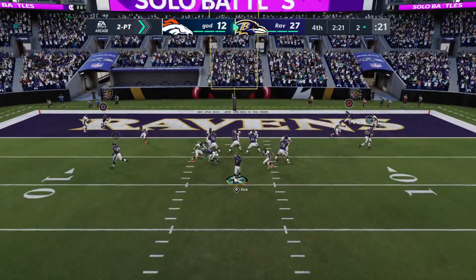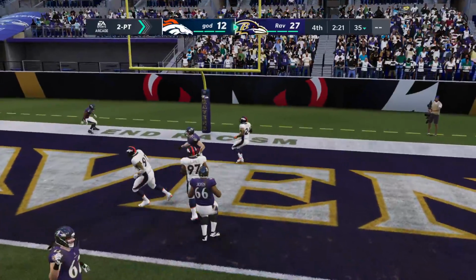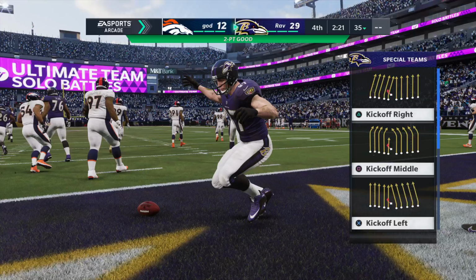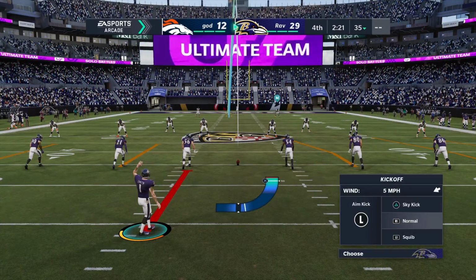You get down near the goal line, this is where having a sure-handed tight end becomes a luxury, and it pays off big time, especially when the defense sells out against the run. He finds himself open for an easy touchdown.